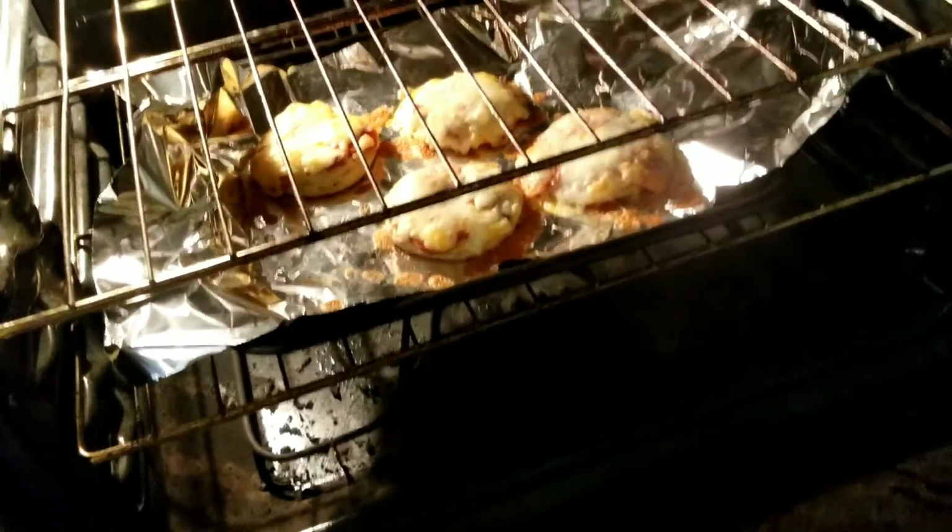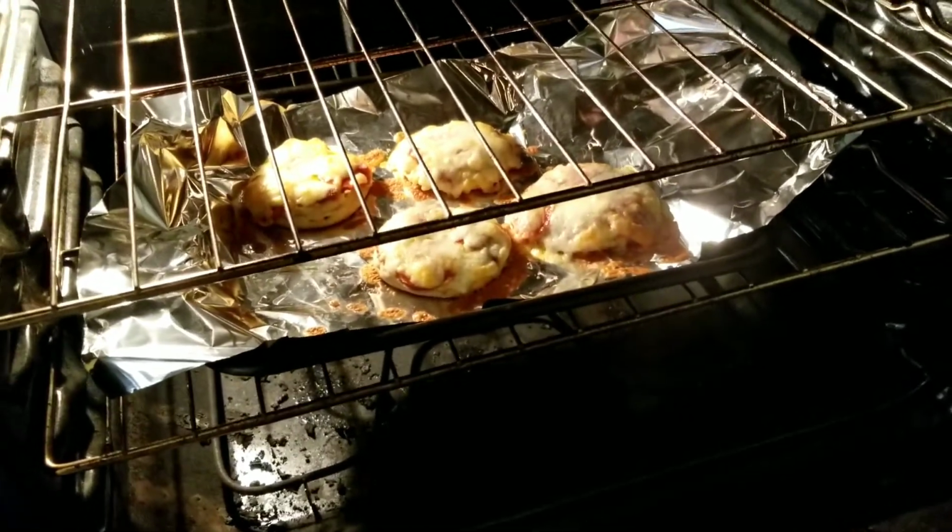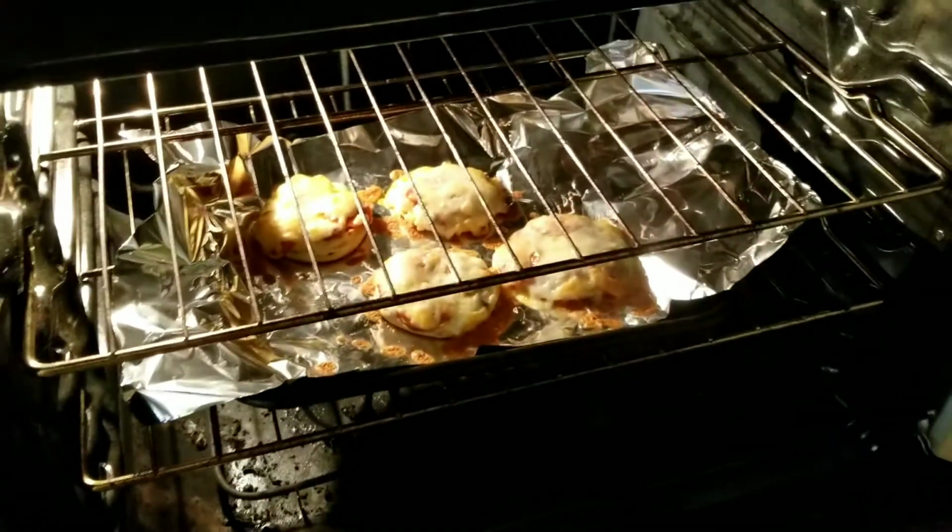Oh yeah, it's looking good now. It's all done. It actually went the full 10 minutes. I'm gonna take it out now. That was like the perfect timing actually. Let me get the thing to hold the pan with, the oven mitt. Oh, recycling.